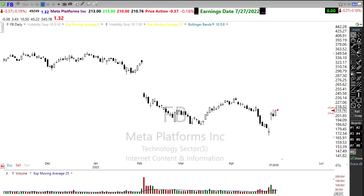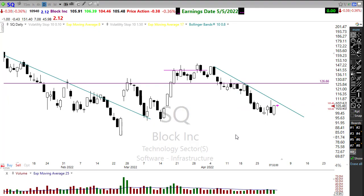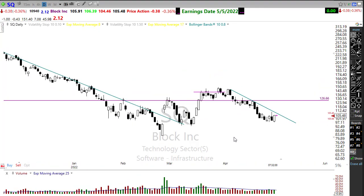A couple other places I noticed, if you take a look at SQ. Now, SQ has been struggling so much. These pay systems have had such a tough time. But what I'm seeing here, nice bullish engulfing candle yesterday, still underneath that downtrend. So we still have a lot of work to do. But if that could pop through, start coming up out of that downtrend and hold those higher lows, there might be some opportunities there to the upside. So keep a close eye on that. Still an awful lot of work to get some of these stocks moving to the upside.